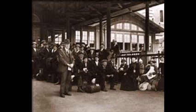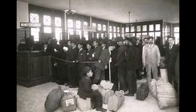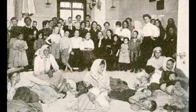An area on the first floor of the building became known as the Kissing Post. It got that nickname because it was where family and friends waited for their loved ones. After months or years apart, they kissed and hugged and shouted with joy and relief. For the immigrants, the long journey was finally over. They were in America.